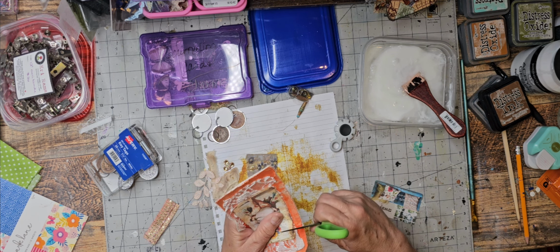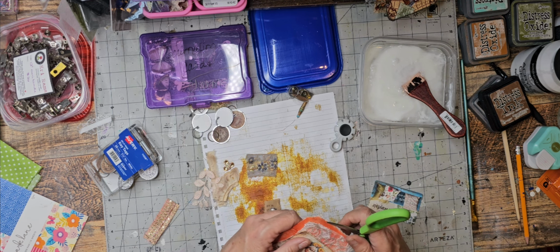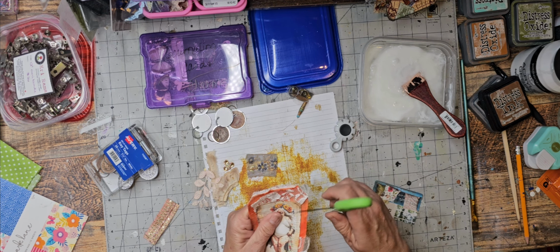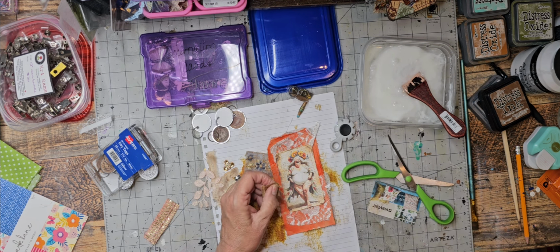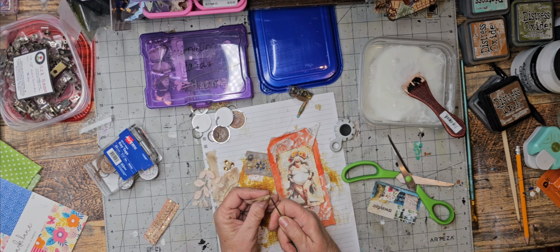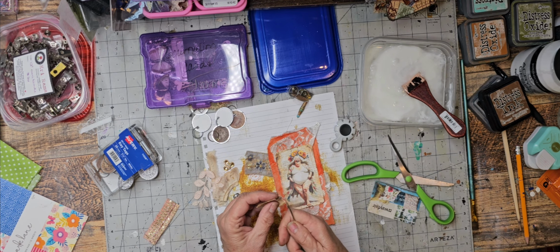You can also take, which I need to get, I cannot find my good crafting tweezers anywhere. I prefer tweezers actually because I can pull everything then. And I have no idea where they went. More than likely, a husband of mine or grandbabies find my stuff sometimes and it goes back upstairs. But you can take anything to fray it, but we just want this frayed up a bit.